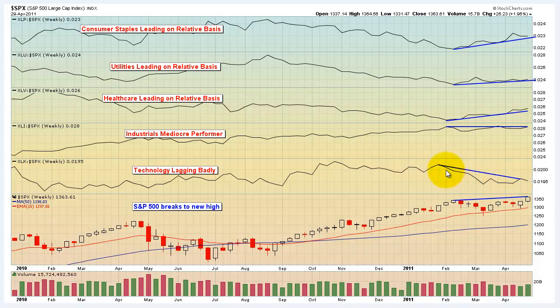And this is a line chart. This is just showing a ratio between the XLK and the S&P 500. So as the S&P 500 was moving to the upside, take a look at the fact that from a relative standpoint, technology was not leading this advance. In fact, it was lagging. Industrials were just mediocre, not really leading the advance.